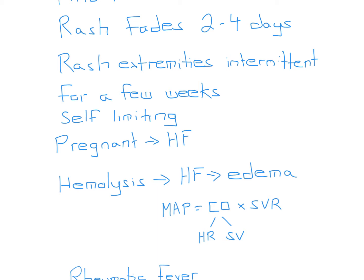The problem with this illness is, if a pregnant woman gets this, the virus can go and affect the growing baby, the growing fetus. And so in this case, you can end up having heart failure. What happens is the virus can go into the fetus's bloodstream and cause hemolysis of the red blood cells, and then that causes heart failure. And so that leads to edema.